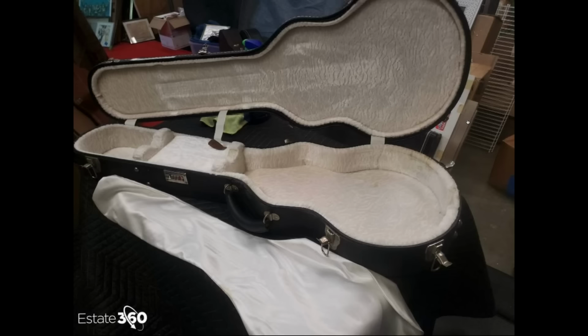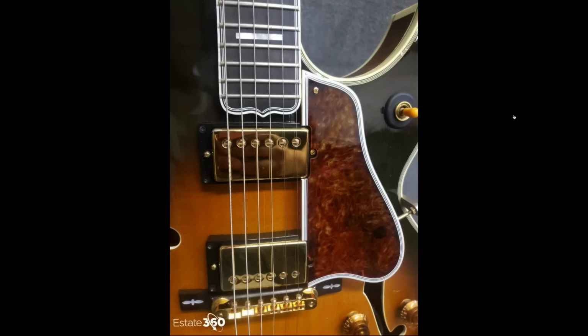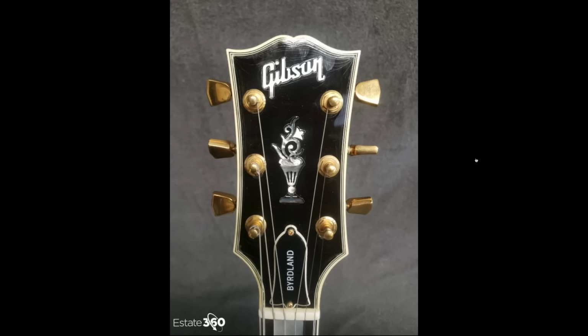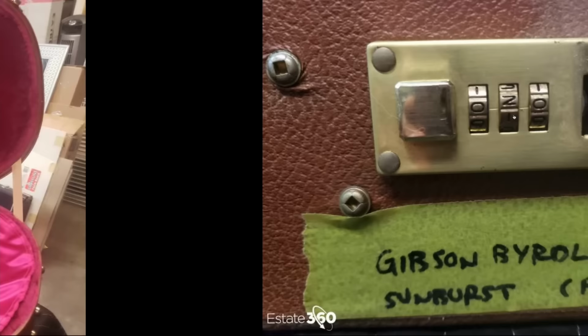Here we have another Byrdland, but this one's definitely more modern. You can tell it doesn't have the real celluloid pickguard. I suppose it could be real celluloid, it just hasn't started to off-gas and deteriorate yet. But I can tell it's more modern due to the headstock style. But yep, that one's got a whole bunch of finish checking up here too. But unfortunately, I don't see any serial number shots. I mean, the case would seem to suggest 90s, but I think it's even later than that. So I suppose it could be a late 90s one.